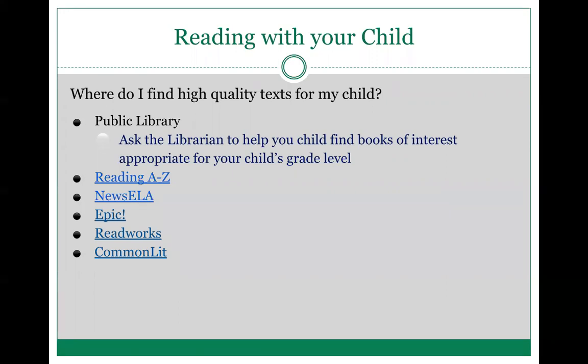We also, again, have Reading A to Z, Newsela, EPIC. ReadWorks is another one that has varying levels of text that we can utilize that have strong, rich text, and it's texts that are both nonfiction and fiction texts. And then for some of our upper grade students, because that's when we start to get to the point that we really need to encourage them to be reading more difficult texts, CommonLit is a really great one that our middle school teachers really, really enjoy using with their students.